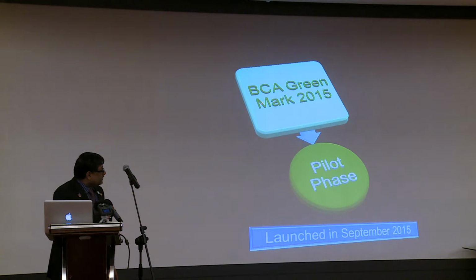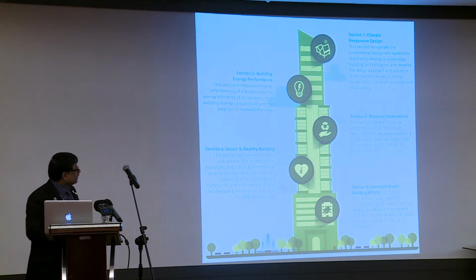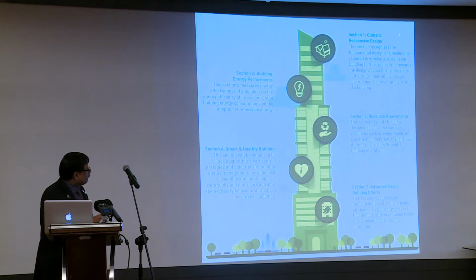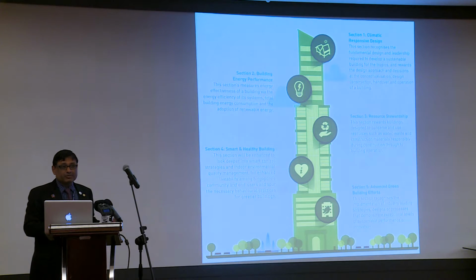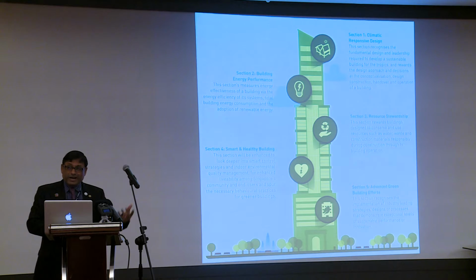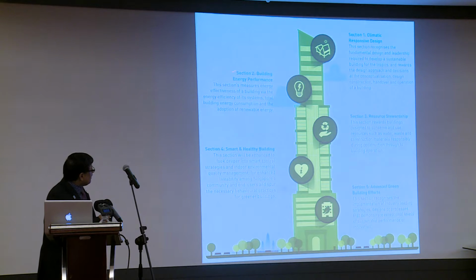The reason is this version has some major changes. I want to highlight a couple of them which are very interesting and relevant to what we are talking about here. It is structured into 4 main parts. The 5th one is any advanced green efforts. The first one is climate responsive design. I think that's where the passive design part I mentioned earlier comes forward to be considered. We need to optimize how the building's passive elements will drive energy performance. Then we have building energy performance, resource stewardship, and smart and healthy buildings.